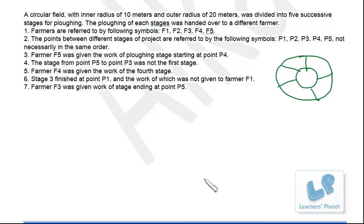Now farmers are referred by symbols F1, F2, F3, F4, F5, and basically these 5 are the points 1, 2, 3, 4, 5, but they are not necessarily P1, P2, P3, P4 or P5, right? And so we have to find out the farmer, the stage of the work. So I have 3 points to be noted down over here: name of the farmer, point and stage.